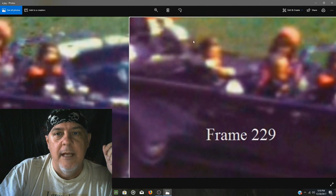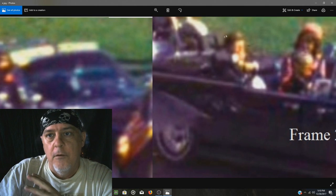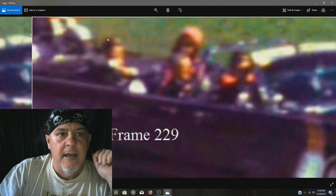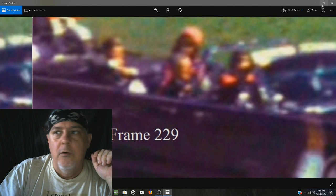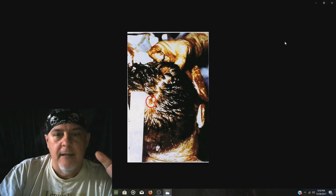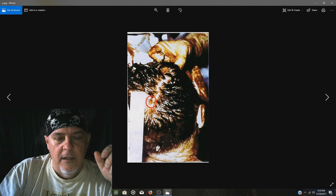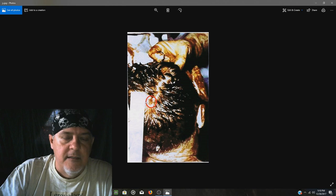And as you watch here, it's a different color, but then we see redness right in this location. Then after, it's back to normal again, as we see in the rest of the film. But there's only one frame that shows blood spatter coming out of the back of JFK's head, and that is right here. Okay, and that's where we can see the impact of the bullet. And as I point out, the impact of that bullet hole is this one right here, in this location, as we see in the Zapruder film. And this is that bullet hole.